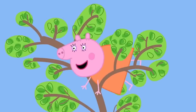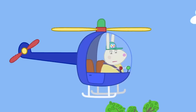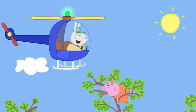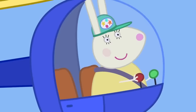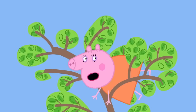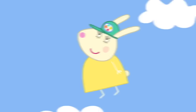This is embarrassing. Yes. It's the sort of thing that normally happens to me. Don't worry, Mummy Pig. We'll have you down in no time. Thank you, Miss Rabbit. I can't land on the tree. I know. I've got a really good idea. Oh, where's she going? Whee! She's bouncing back into the sky.